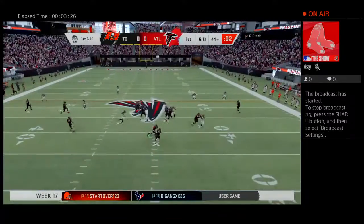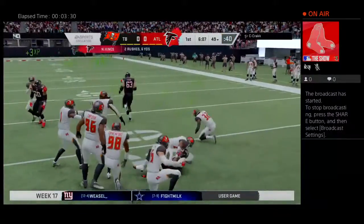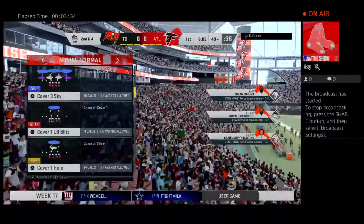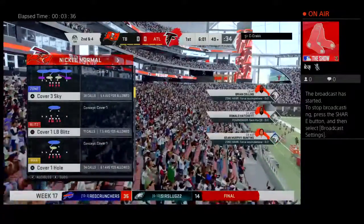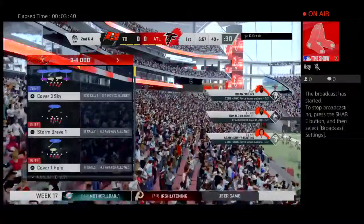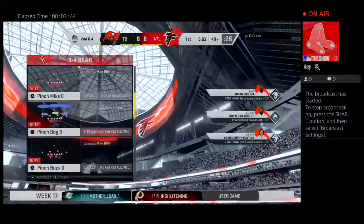On first down, it's Hines. He'll get a nice chunk there on the first down run, and it's second and 4. A quick burst there, and he nicely bit off a pretty decent gain. It's a pickup of 6. Brings up second and 4 at their 49-yard line.